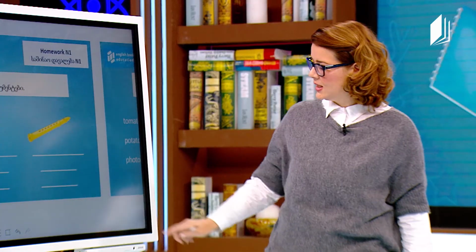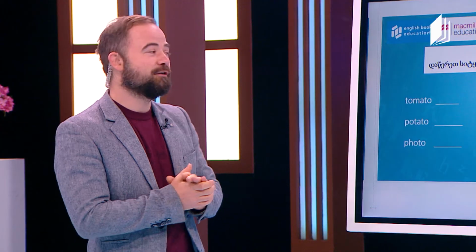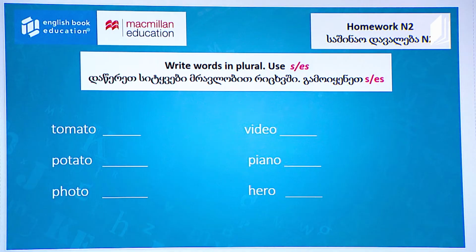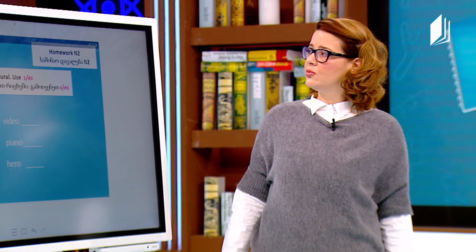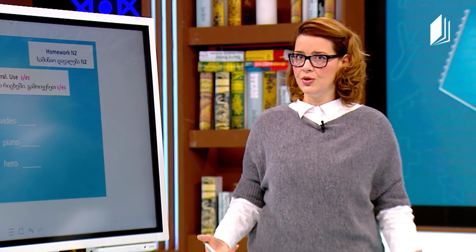Yes, that's right. So what about the second one? This one, you're going to be writing the words in plural. So we're writing the words in plural using S or ES. Specifically with the words which are with the O, you can see. So that's it. Words in plural using the ending S or ES, which we worked on today.